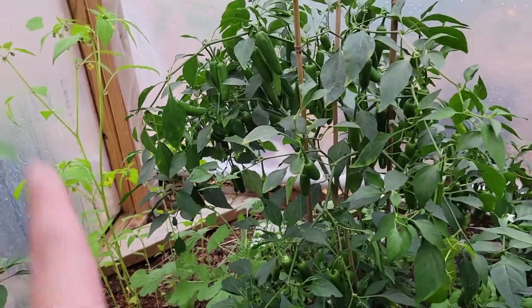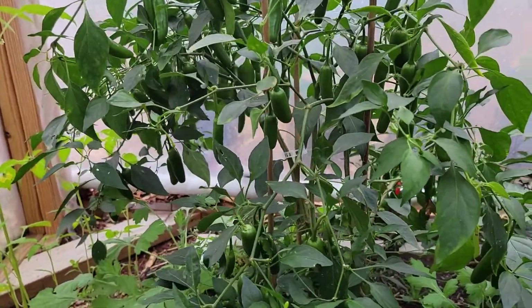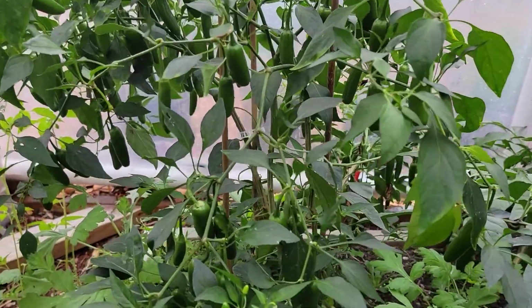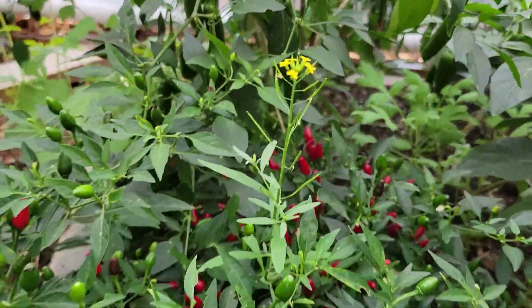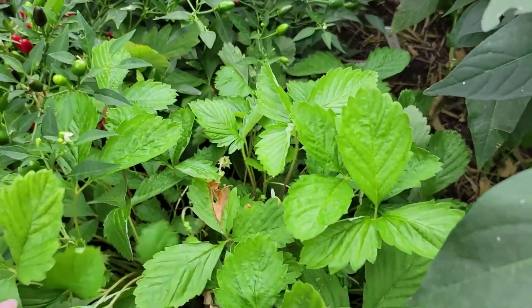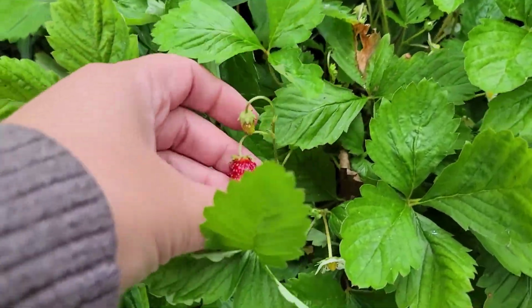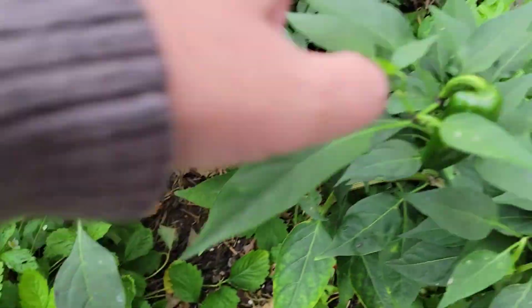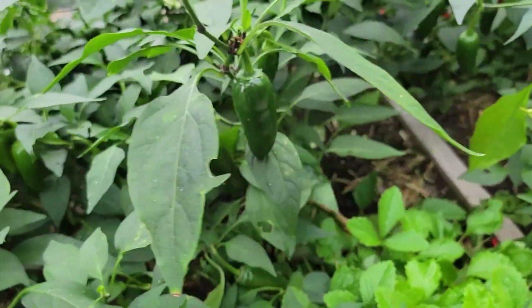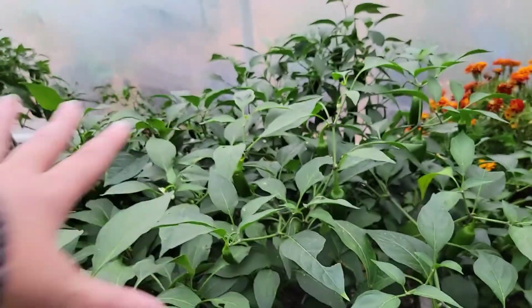Got some volunteer tomatillos. I don't think we'll get any from in here. I've got tomatillos out in the field garden. The serrano plant in here is loaded. We've got some Thais that are loaded. And then my ever-bearing strawberries are still going strong.